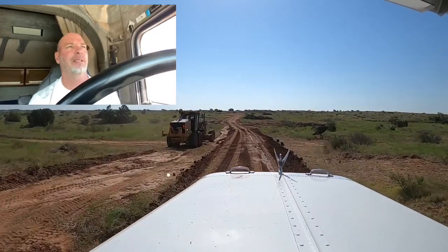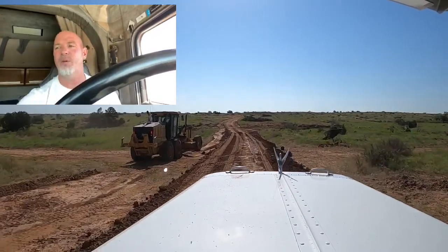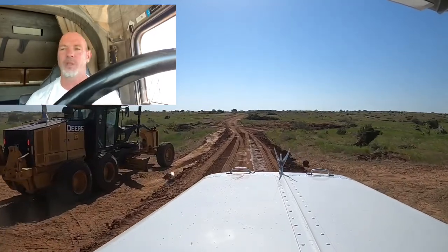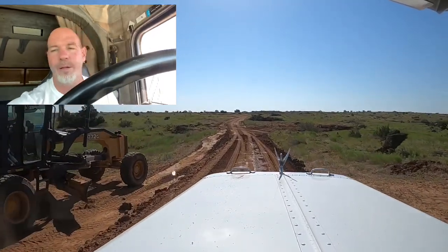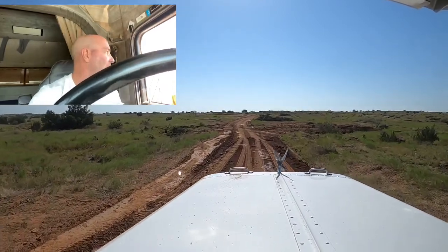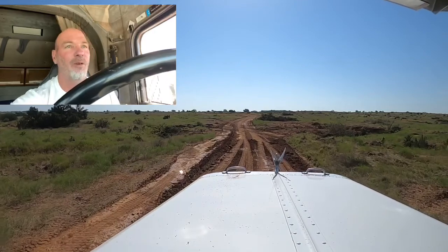Usually the blade hand stops about where he wants it at. Kick in my power divider so I got good traction. Flip my arming switch. He's at right here.